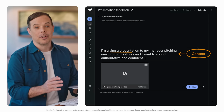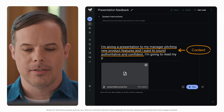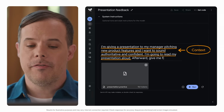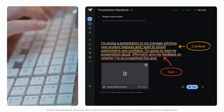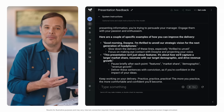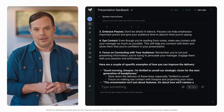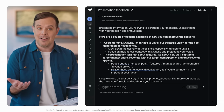Then we'll explain what you're going to do and the task. I'm going to read my presentation aloud. Afterward, give me feedback on whether I've accomplished this goal. This was really helpful. You got a list of things to remember to deliver a great presentation, but you also got specific examples of where you can work on pacing and tone.